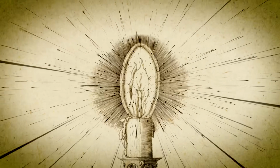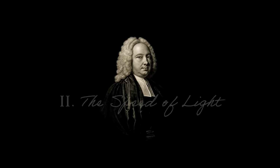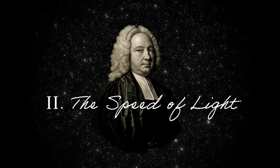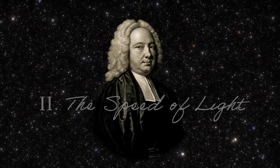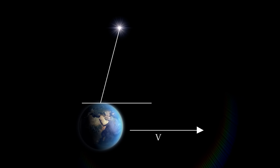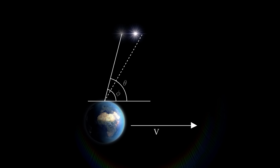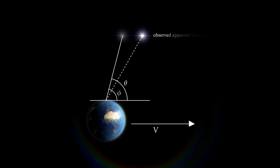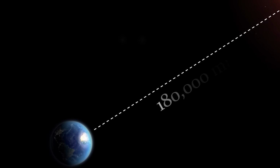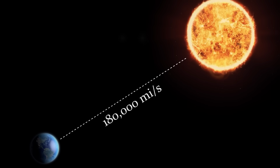Very, very fast. Indeed, earlier in the 18th century, the astronomer James Bradley had measured the speed of light, and measured it well and accurately through thinking about the aberration of light from distant stars. As the Earth moves through its orbit, the vector combination of the velocity of the Earth and the velocity of light changes, just a tiny amount, but enough to change, very slightly, the apparent location of stars in the sky. Through this, the speed of light was known to be around 180,000 miles per second. This was fast, but not infinite.